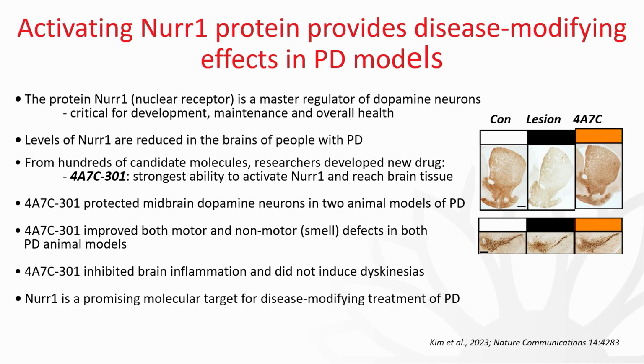On the right there, you can see some examples again, the control, lesion, and the drug. So a control brain, if you look, the brown staining on the top is in the striatum, the target of dopamine cells from the midbrain, and the bottom is cells in the midbrain. If you lesion them in a model, you can see how the brown staining goes away and is diminished down in the bottom panel. However, with treatment with the drug, you can see that the brown is really robust again, as well as more cells are evident in the substantia nigra, which houses the dopamine cells.